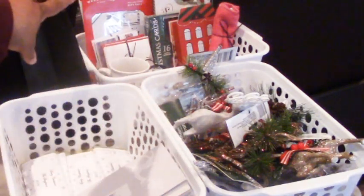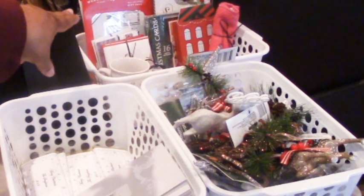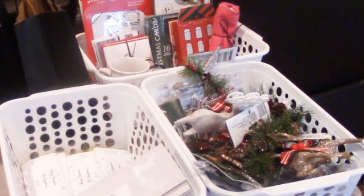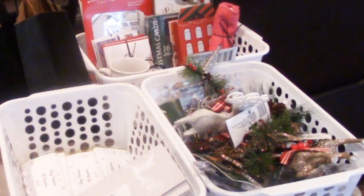We have some of the gift items that I purchased out of my gift closet. If you haven't seen my gift closet video, I will link that in the iCard above. And then we have cards here that I purchased the year before and chocolate bars. Sometimes I put cookies, but it depends. And then we have the gift bags.